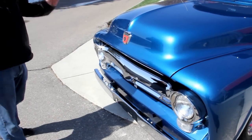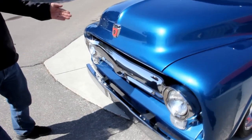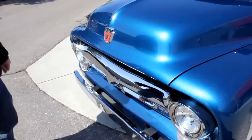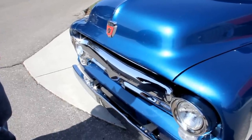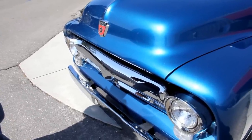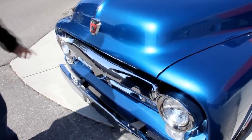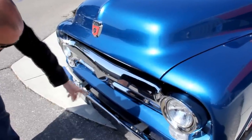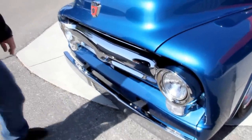As you can see, this baby's got beautiful metallic paint on it. The sun is just making all that metallic pop. And the guy that laid the metallic down knew exactly what he was doing. This stuff is perfect. Good looking chrome here on the grill. Good looking chrome on the bumper.